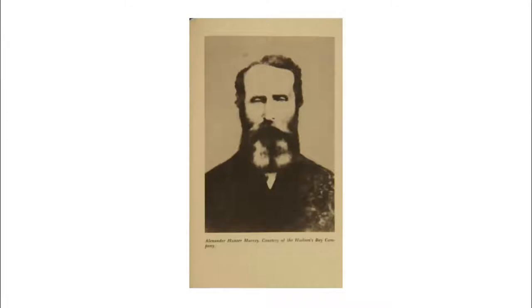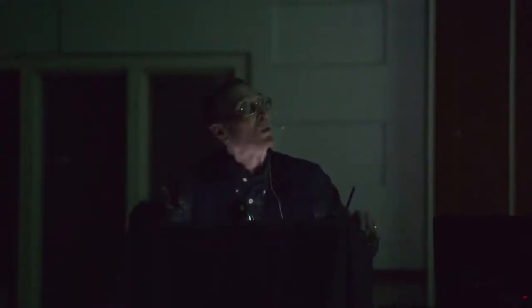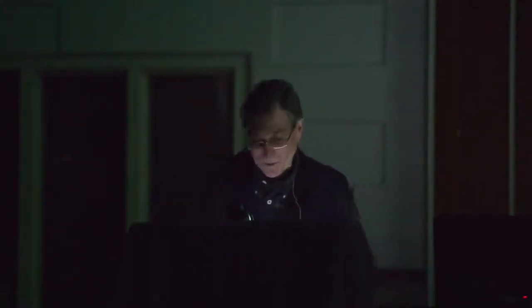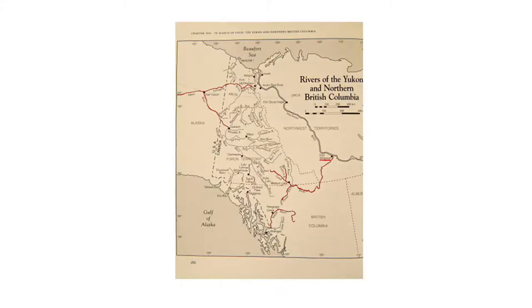This is a man named Alexander Hunter Murray, who was sent by the Hudson's Bay Company to establish Fort Yukon at the Porcupine and the Yukon River in 1847. In just a second, I will show you a bunch of illustrations he did of the Gwich'in people that he met first at Fort McPherson and then as he came down the river and over the Rat and the Bell Porcupine system.